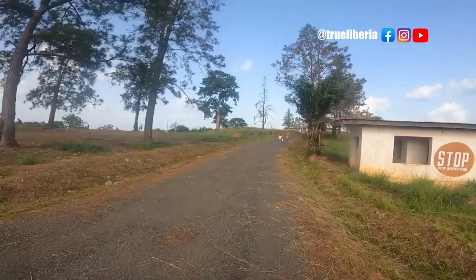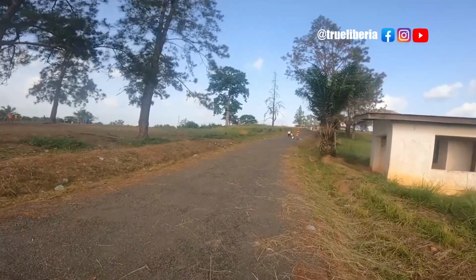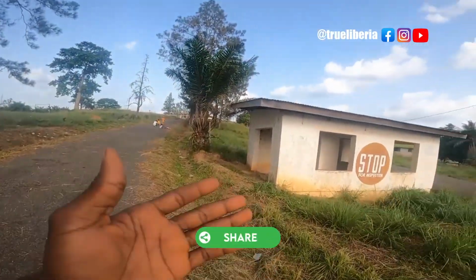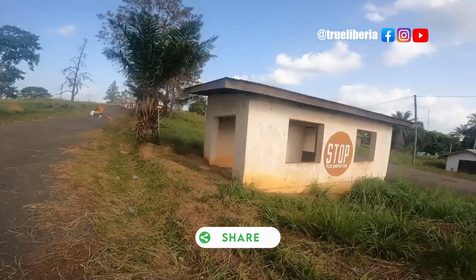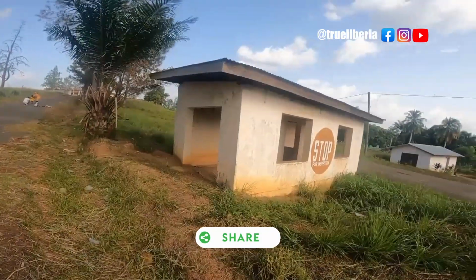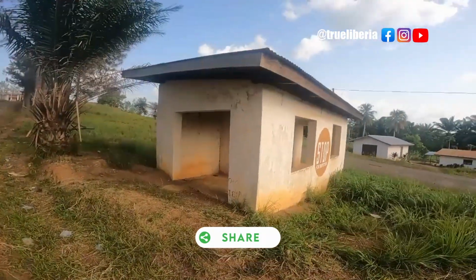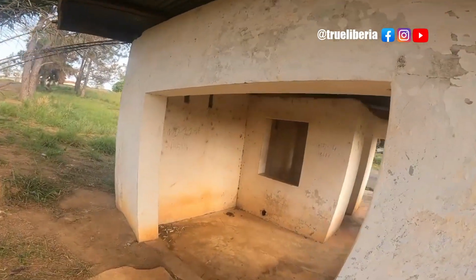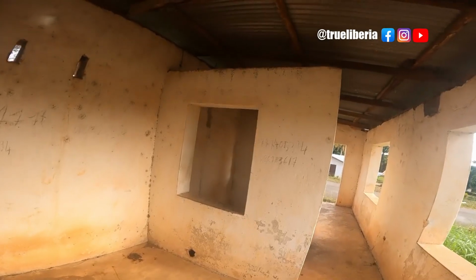Like I said, this place was seriously and heavily guarded. We saw the first booth, and now this is the next security booth. I think you've seen it. We're going to walk around the place a little bit so that you see how many rooms it has.